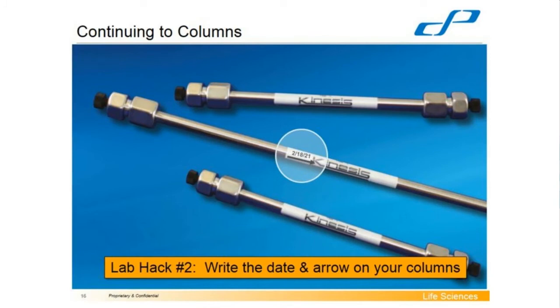Let's now switch to columns. So I've got your second lab hack for you. Now, we all take our columns out of the box, and we'll usually write on the box with a Sharpie when we opened it, who opened it, and when we started using it. Instead of doing that, why don't you actually write on the column?